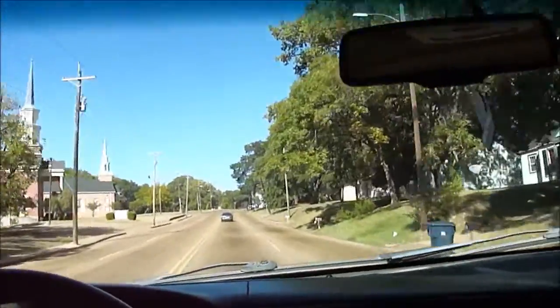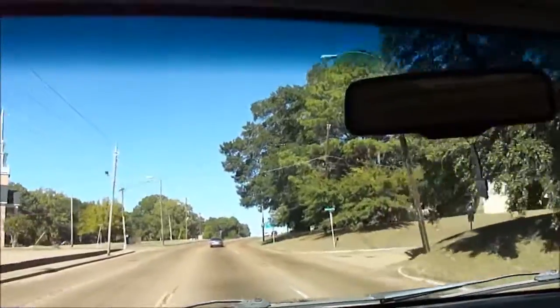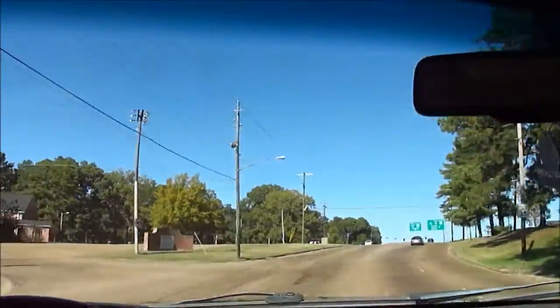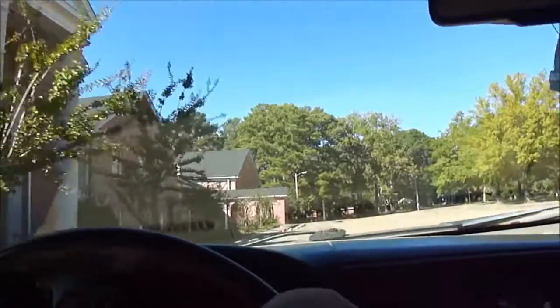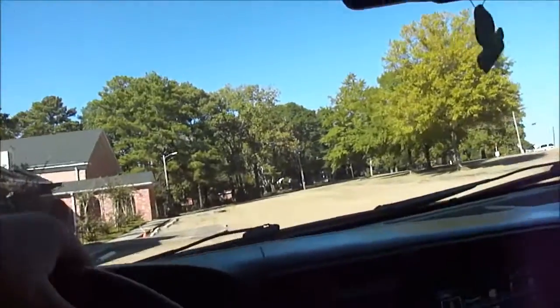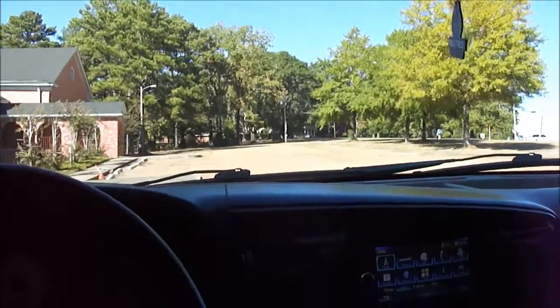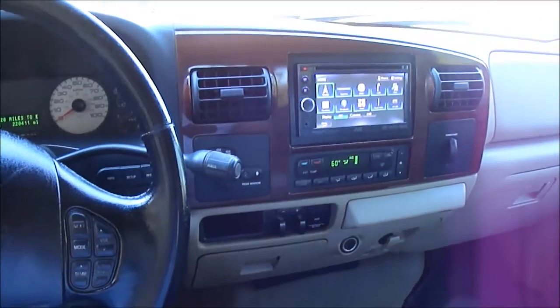It just has 220,000 miles, although if we told you this truck had 120 or 60 or 80, you'd believe us, because it's that straight. It's not beat up, the body isn't dented and dinged up or scraped up or anything like that. All that's in great shape. Like I said, it's been deleted, so no 6-liter issues. It runs perfect, hot or cold.